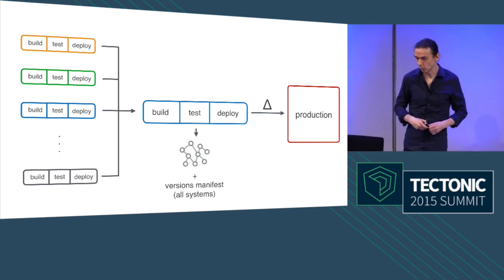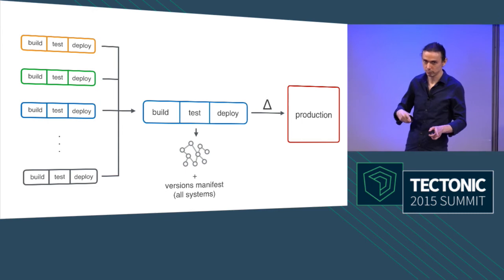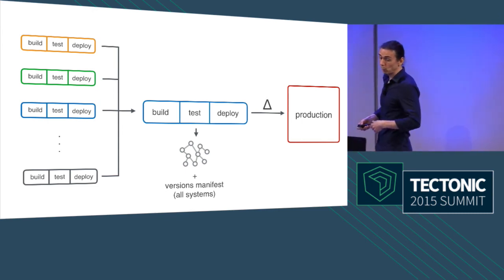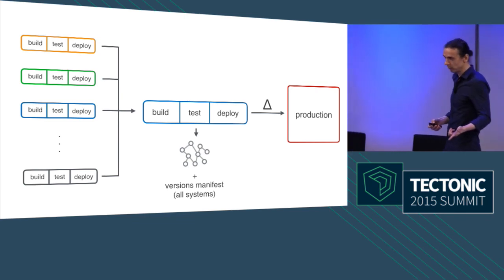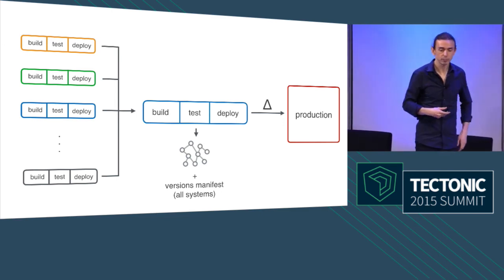If anything goes wrong, we can always either do a very quick rollback on the older active environments, which are now inactive, or we can rerun this pipeline for an older version. So we can do rollbacks by just redeploying.